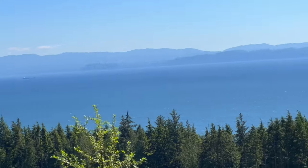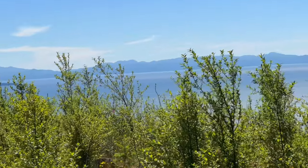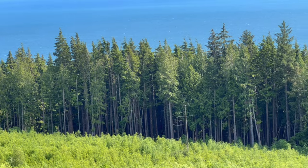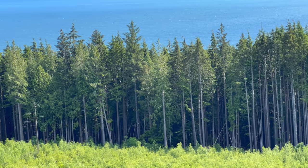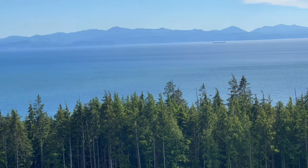Look at that beautiful ocean. Look at that cool wall of trees between that undergrowth and the ocean.